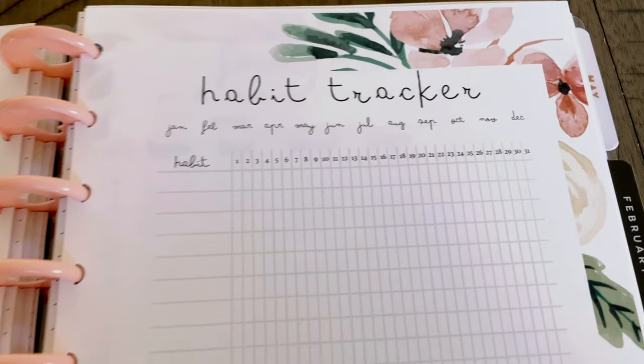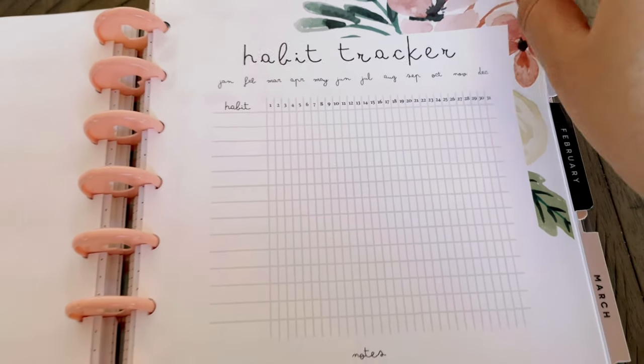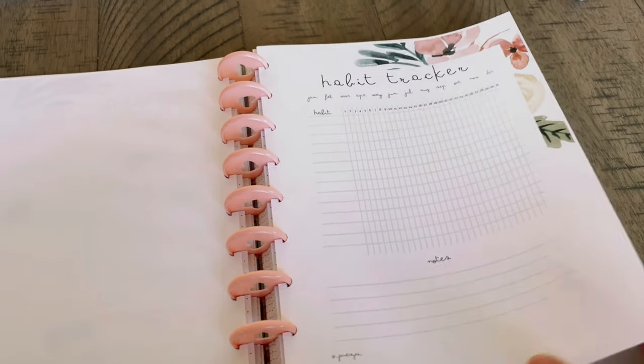Now, you're only going to get one page of habit tracker, but you print out as many as you need. I would print out 12, so one for each month. And then you will just circle the month that you are tracking, and the habit that you are tracking, and then you check it off if you did it that day. That can be things as simple as, did you make your bed that day? Did you wash your face that day? Did you exercise, drink enough water? All the little habits that really add up to have a productive day and just help you achieve your goals. So that's what that is.